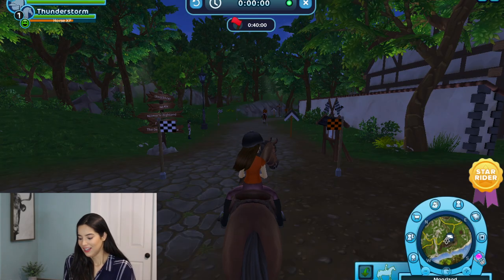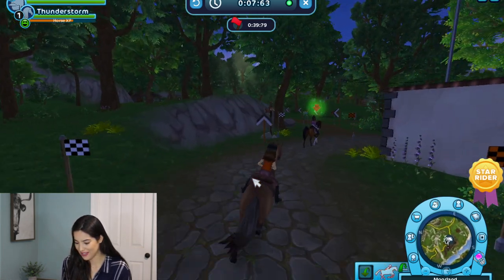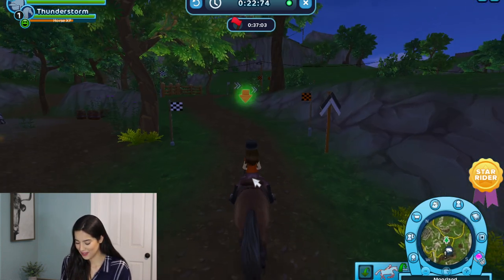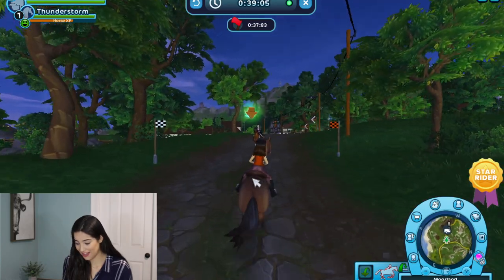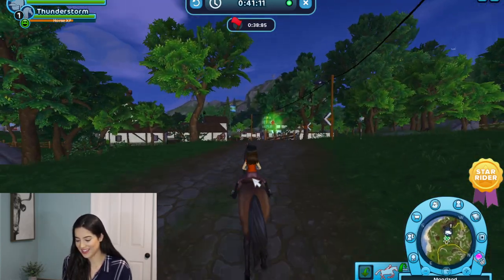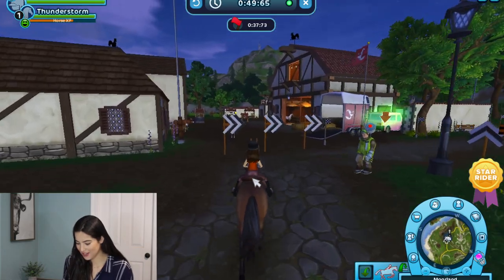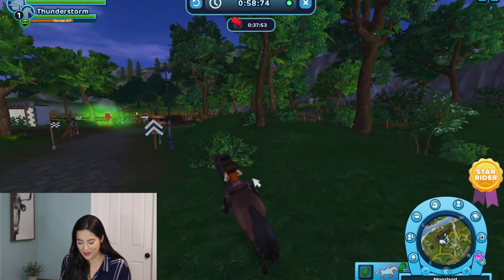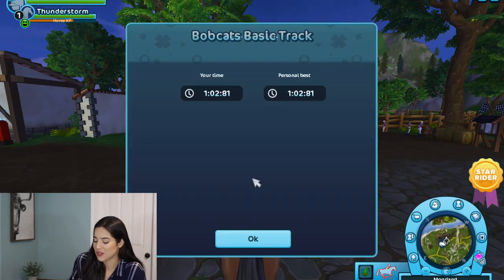Oh my god! This is not in the paddock. There you go, Thunderstorm. Let's do it. I accidentally slowed him down. This is so fun. Don't slow down. Oh my gosh, I almost crashed into that other rider. Okay, we got this. Don't slow down, Thunderstorm. Look how cute that pink trailer is. Oh man, I went off the track. Hopefully that's not bad. My time was 1:02.